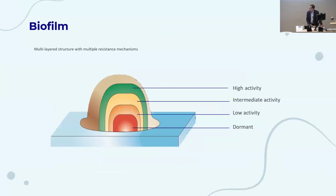And it's got a multi-layered structure with its more metabolically active outer layer to spread and the inner layers with reduced metabolic activity to prevent the antibiotics from acting. And then at the center, the persister cells with little to no activity that form a nidus for recurrence post-treatment.